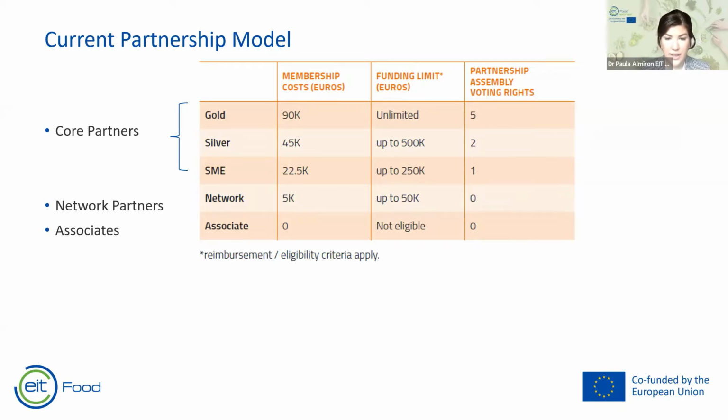If we go to affiliated entities, we can say that core partners can have them. We have already mentioned that they don't represent any added cost for our partners, and they have to have a legal link with the core partner. So it's better with an example. Suppose that you have a core partner that is located in Ireland, and this partner has a branch in Poland. If it is gold, silver, or SME, that partner could ask EIT Food to add an affiliated entity in Poland or any other European country or country associated to Horizon Europe.